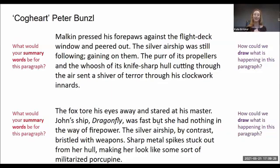So I've got an extract from Cogheart. We're going to split into 2 breakout rooms, and I'd like you to decide what your summary word would be and how we could draw what's happening in the paragraph. I'd like us to attempt a really super tiny sketch there. So if everybody could have a go at a super tiny sketch on the Jamboard. If that's not possible, just put on a post-it what you would draw, and put your summary word on the left. Everybody's going to have a go at the same time, and we're just going to spend 5 minutes on this task in 2 separate breakout rooms. Is that okay, Quenny? Could you pop us in?